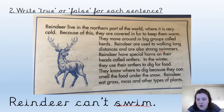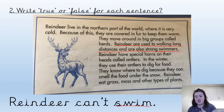When you see the word swim, I'm reading it now. Oh, I can see there the word swimmers. We're going to read that sentence. Reindeer are used to walking long distances and are also strong swimmers. So we've got a fact there, got some information. So reindeers are also strong swimmers. So if you're a strong swimmer, can you swim? You can. So reindeers can swim. So this sentence is false. So you need to write the word false next to the first sentence, okay?